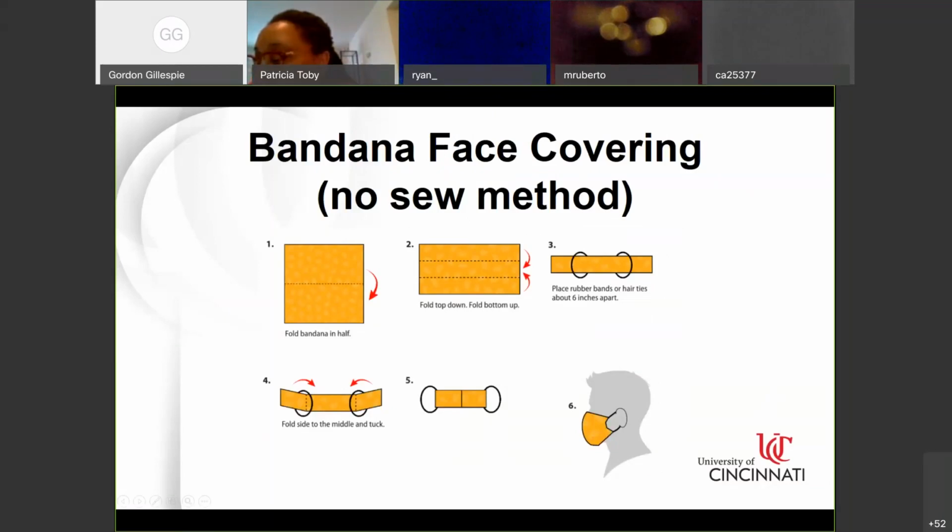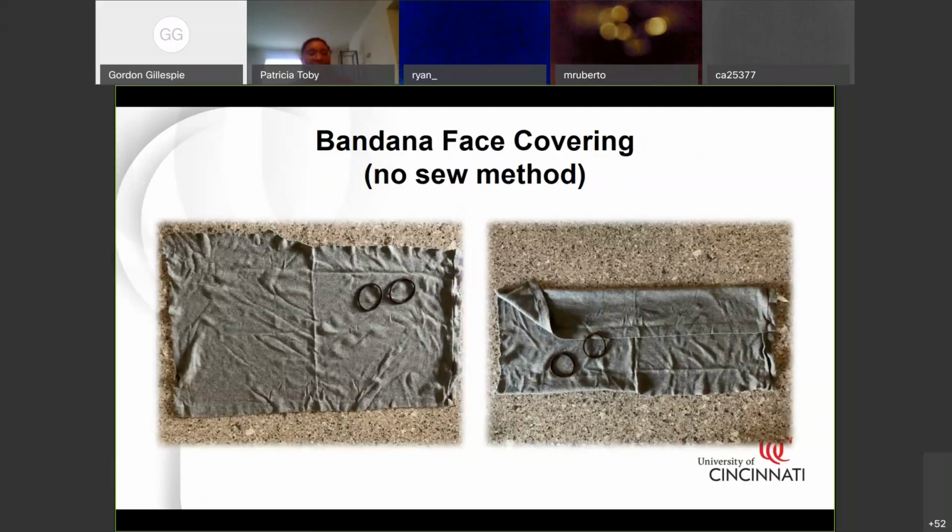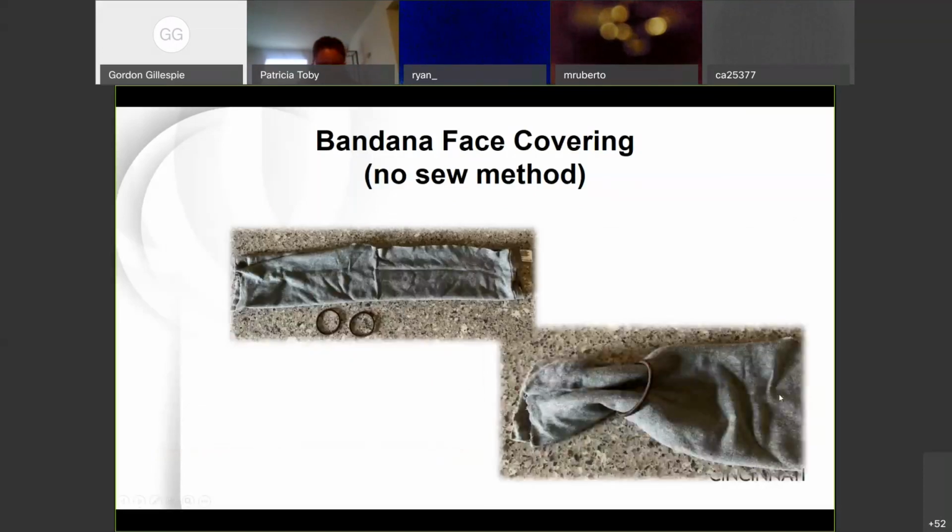Another strategy, if you don't have craft skills or a sewing machine or needle and thread, is to take a bandana. It's about a 20 by 20 inch bandana, and you can use this folding process. My wife and I practiced using one of her sweatshirts, and we cut it up into something a little bit less than 20 by 20. Normally you would fold the whole thing in half, but because it was smaller than normal, we skipped step 1. On the right picture, we've folded it down about a third, and then you fold it back up. And these are, I forgot what they're called, little hair scrunchies, I think she said.